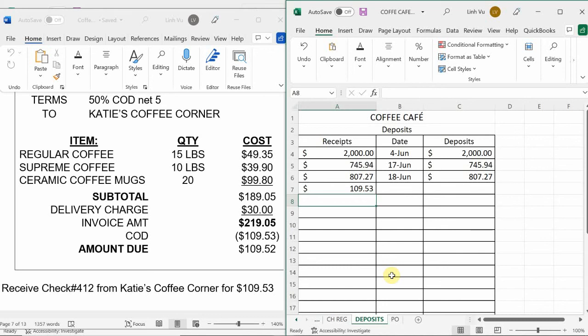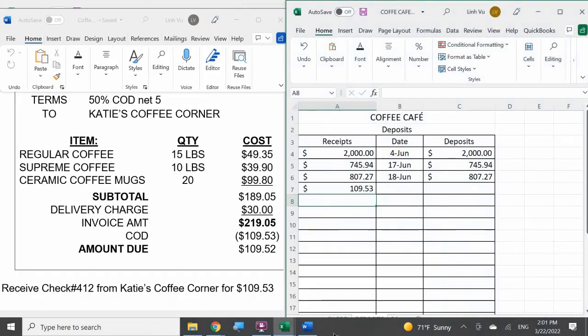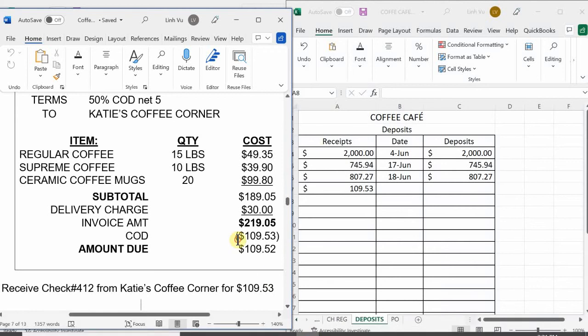Okay, so on the left side, I'm collecting my checks, collecting my cash, and when I wait till the very end of the day when I actually need to make my deposit, I'll put my deposit date in there and then deposit all of the cash and the checks that I've earned that day. Okay? All right. So that's it for that transaction.